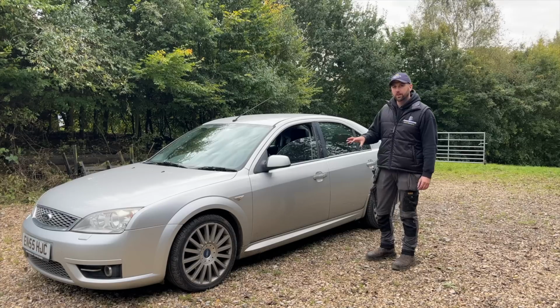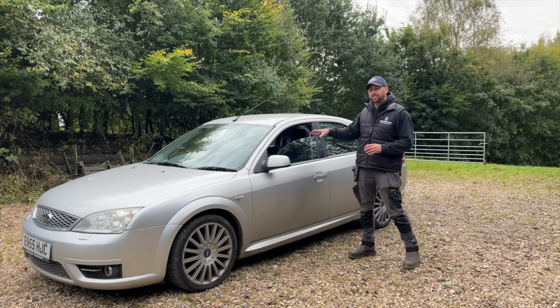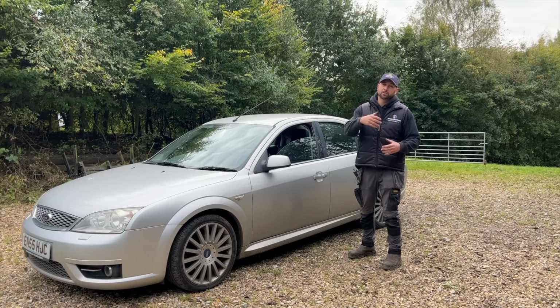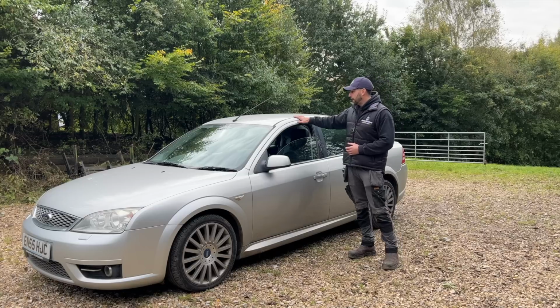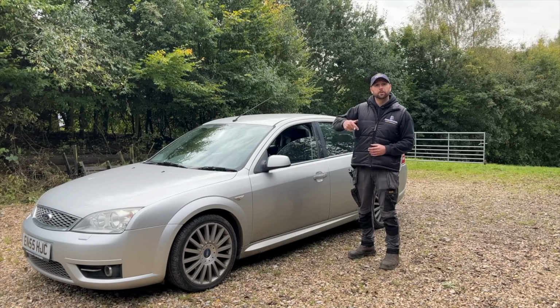This has got toys on it that I've never seen on another Ford, but we'll go through that in a minute. Now, as always, I won't tell you what I've paid for this car right now. The way this series works, I'm sure you're aware, I will reveal what I paid for this car and everything it's cost to get it ready once it is sold, and that'll be at the beginning of the next episode.